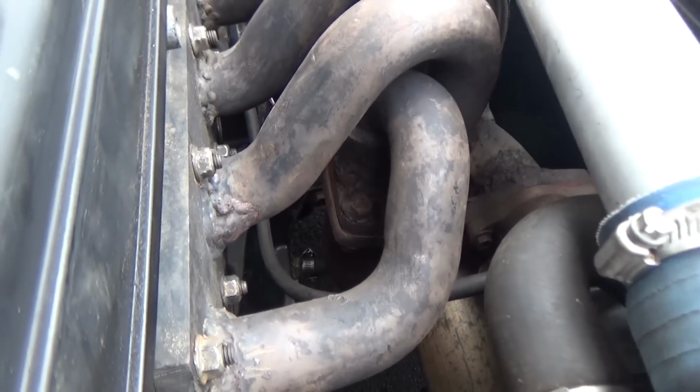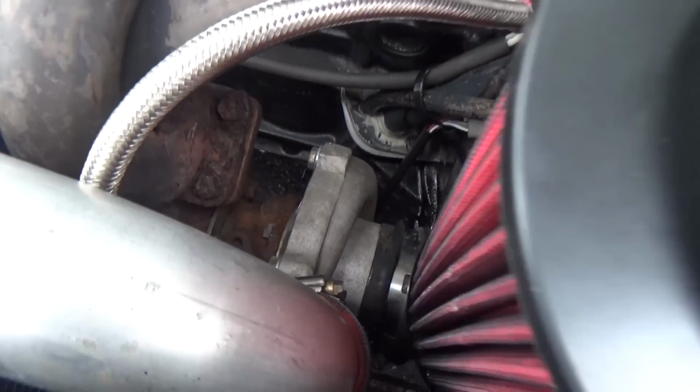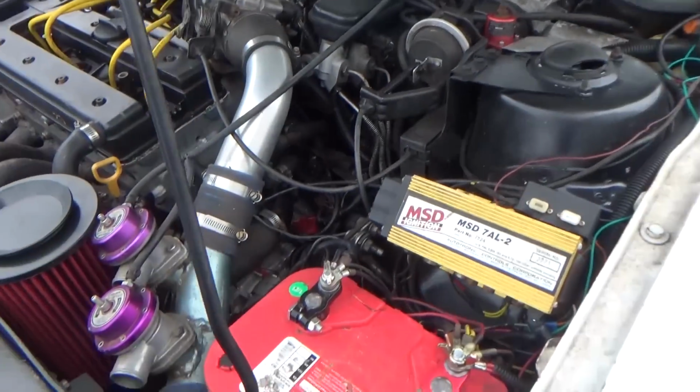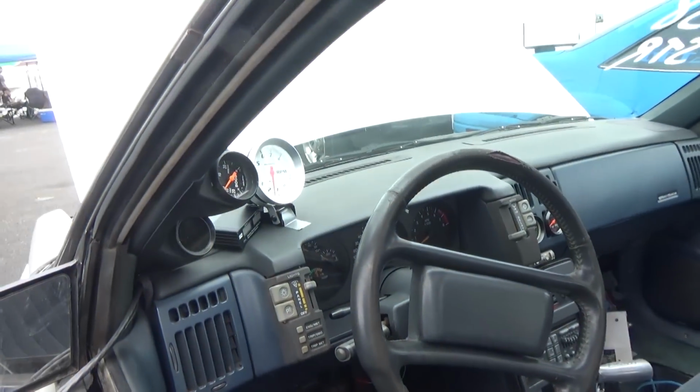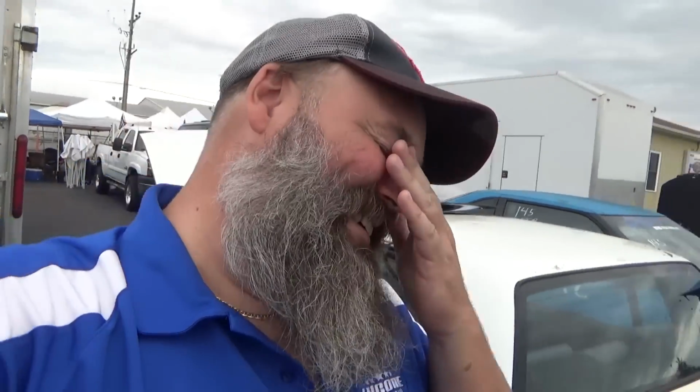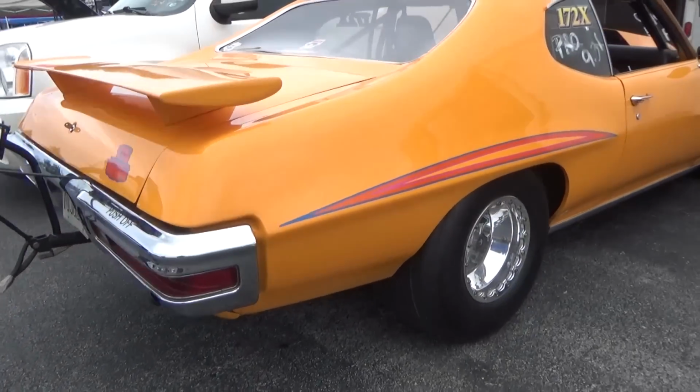Look down there where all this hard piping hides. What in the... what? What? That's amazing. Amazing.